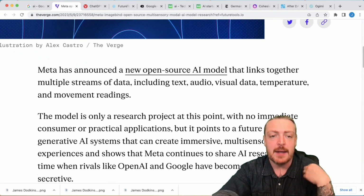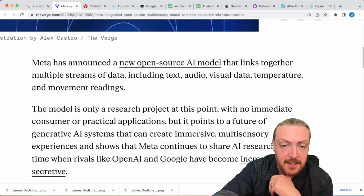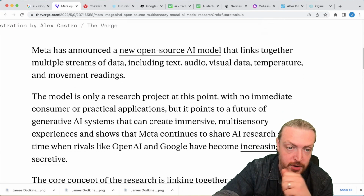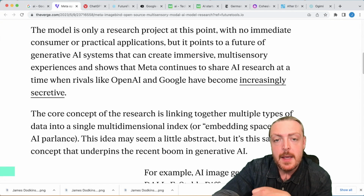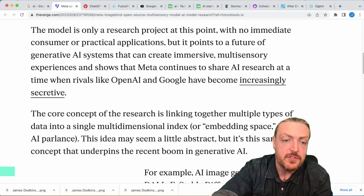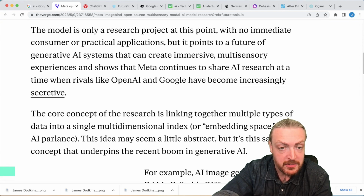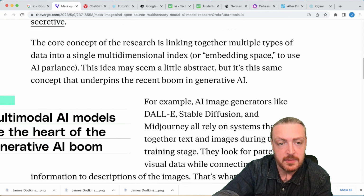So Meta has announced a new open source AI model that links together multiple streams of data, including text, audio, visual data, temperature and movement readings. The model is only a research project at this point with no immediate consumer or practical applications, but it points to a future of generative AI systems that can create immersive multisensory experiences and show that Meta continues to share AI research at a time when rivals like OpenAI and Google have become increasingly secretive.